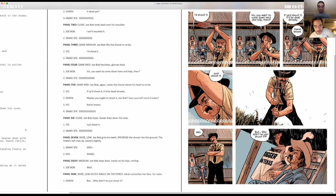Yeah, and then again, he messed around with Joe Bob's stance. So instead of having his hands on his hips like I have written, he puts his hands crossed over his chest, which works perfectly fine. I love that Vic is framed within the handle. Oh, I didn't notice that. Shovel.